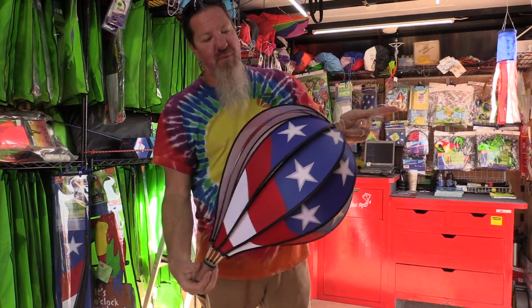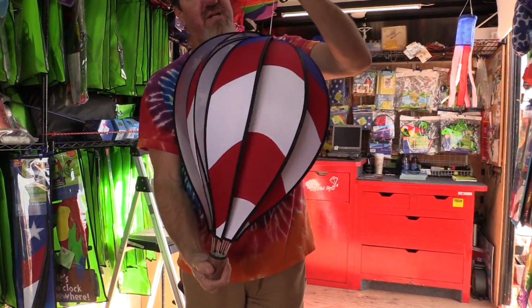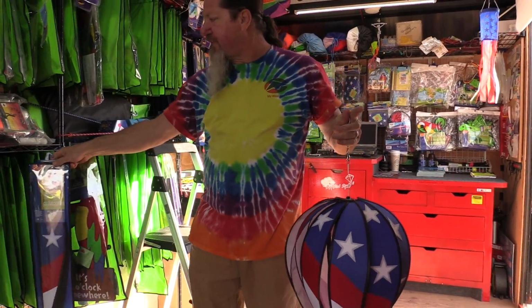If you'll notice, all the stars and stripes on here are individually sewn on. This isn't a printed picture. So very prestigious. And again, packaging wise, just like that. So this will fit about anywhere if you're taking it home for a gift.